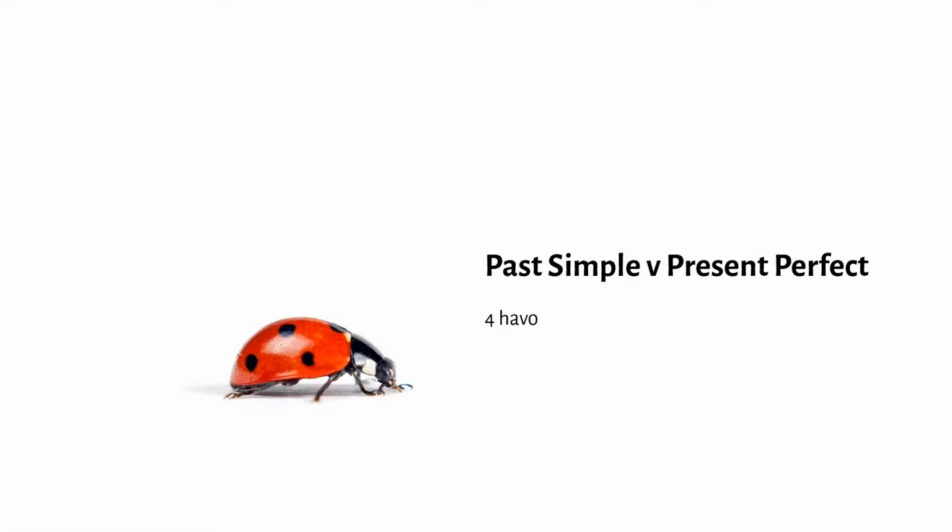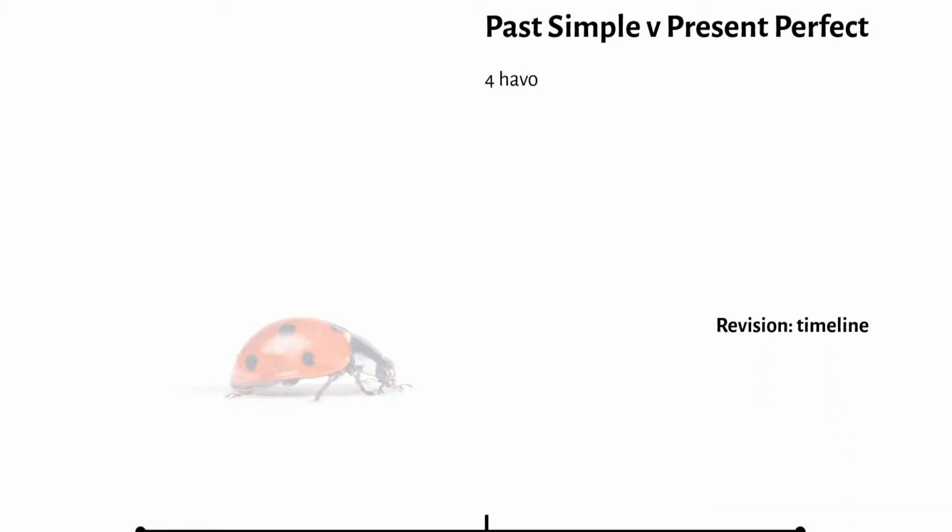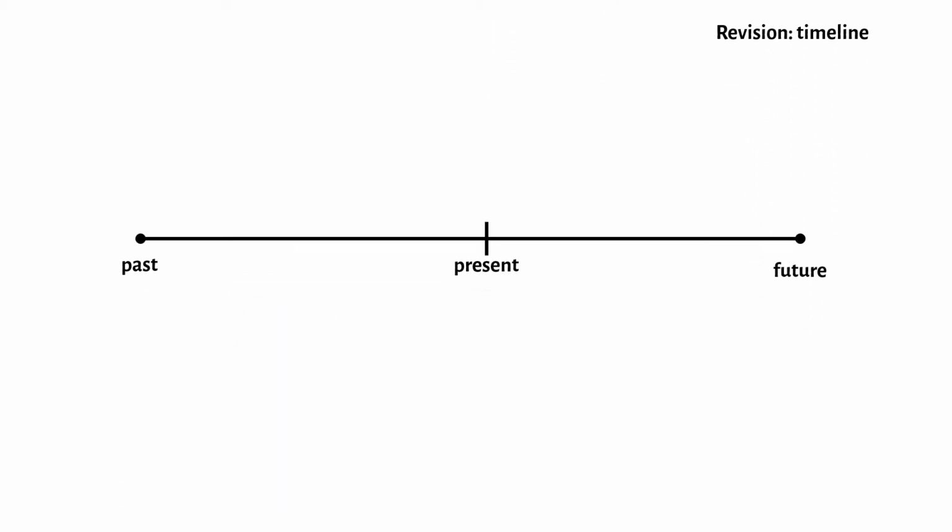Hi folks, in this video we're going to look at past simple versus present perfect. Let's start with a timeline. We're going to look at all the tenses and put them in a timeline and see how they kind of differ from each other.